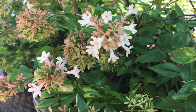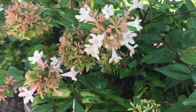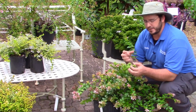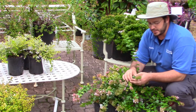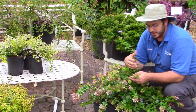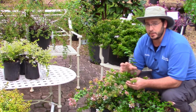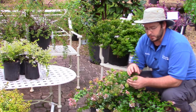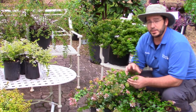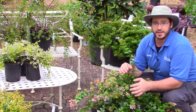One added benefit of Abelias is once they're done flowering, the actual bloom are these little white or pink trumpets. But once those finish, the back of the flower, the calyx, remains, and that's these clusters here of kind of a rusty rosy pink. These will persist all through the rest of the summer into the fall. They're beautiful in a cut flower arrangement. They're not attracting butterflies or hummingbirds at this point, but they do look very nice. And again, for cut flower arrangements, they're fantastic to have in the yard.